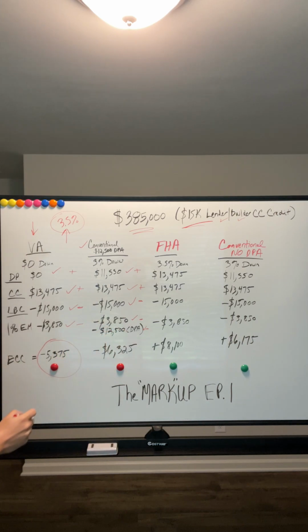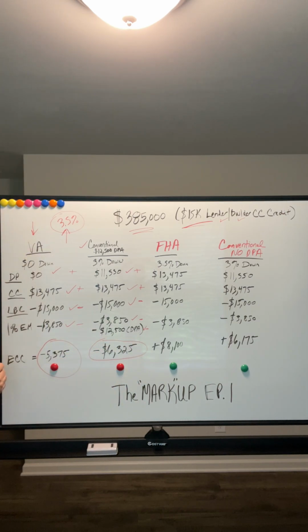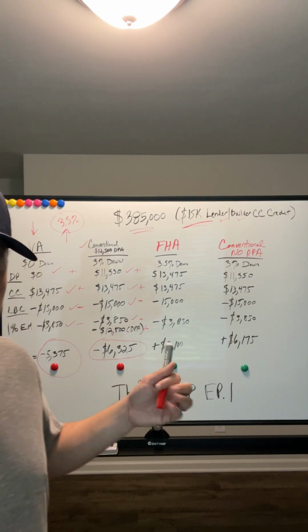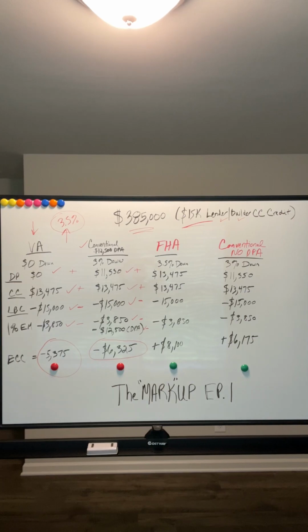They're going to give you $12,500 for living in one of those areas and being a good steward of your credit. So what's your ECC, your estimated cash to close, what you're going to have to wire over on closing day? You see that negative there? You're about to buy a $385,000 house just because you were a good steward of your credit and you lived in one of those gray map areas. You're getting money back. Yes, you're going to get money back. To buy this $385,000 house, you're getting $6,325 back. Insane.